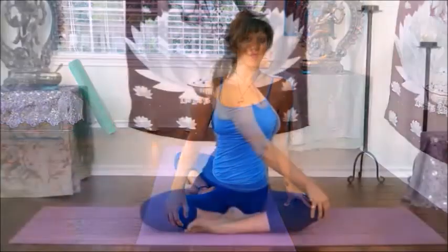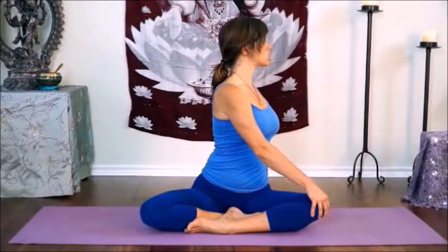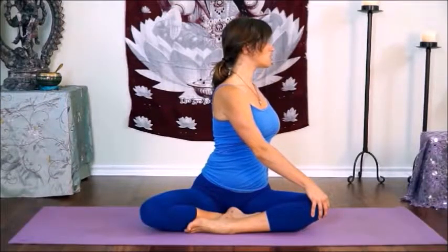So the more you can sit up straight, the more space you will have in between your vertebrae to twist even more. Of course, you don't want to force anything. Don't go beyond what's comfortable for your body, but find the edge, your maximum twist. Then come back to center.